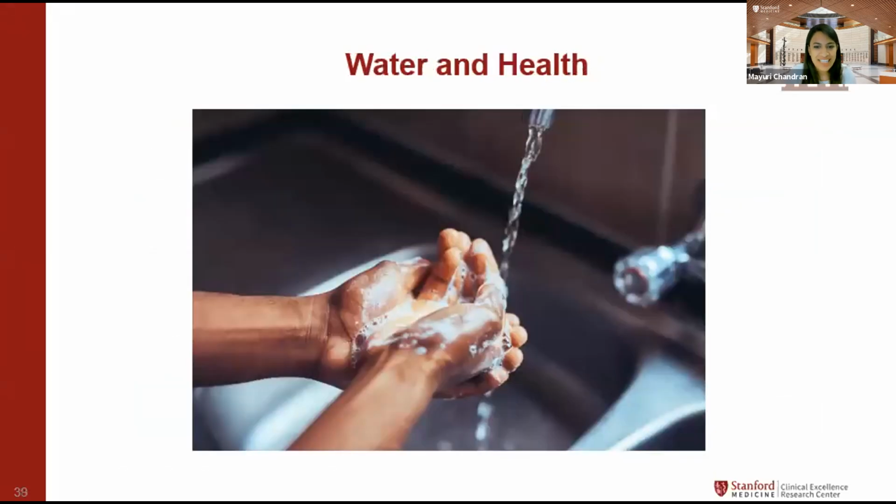This brings us to the issue that I've had some personal research experience with, water insecurity. The necessity of water for health has become abundantly clear during this pandemic. We need clean water to wash our hands and prevent the spread of disease. But access to clean, safe water is becoming increasingly tenuous for low-income Americans.